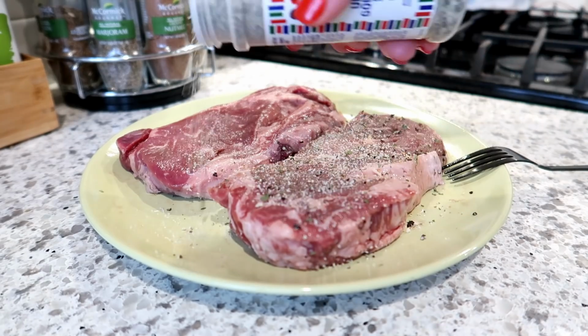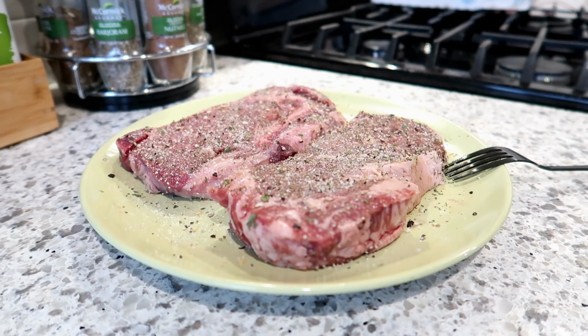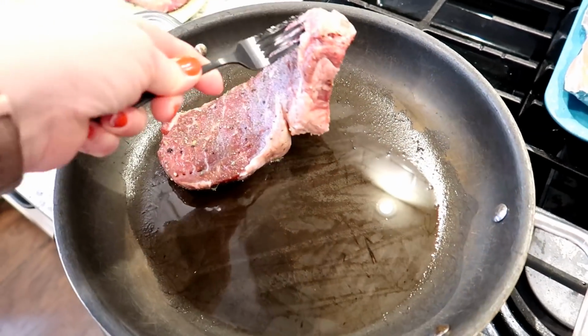So I'm just seasoning those steaks generously on either side, and I normally like to season them a little bit ahead of time and then just let them sit out on the counter for about half an hour or so to make sure that the seasoning has enough time to penetrate the meat a little bit.